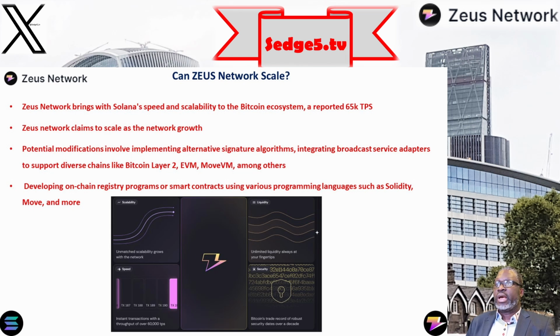Zeus network claims to scale as the network grows, and to enhance the extensibility of the system, potential modifications involve implementing alternative signature algorithms, integrating broadcast service adapters to support diverse chains like Bitcoin Layer 2, EVM, MoveVM, among others, and developing on-chain registry programs or smart contracts using various programming languages such as Solidity, Move, and many more.